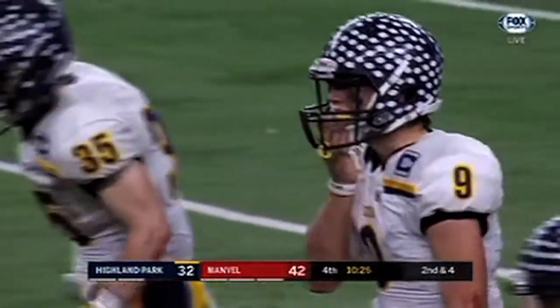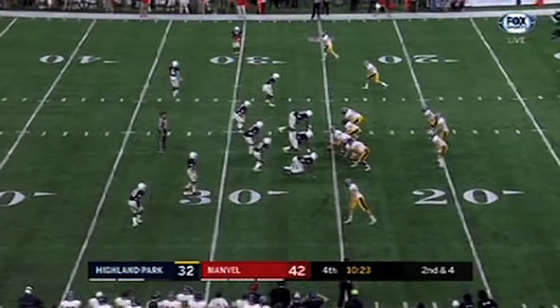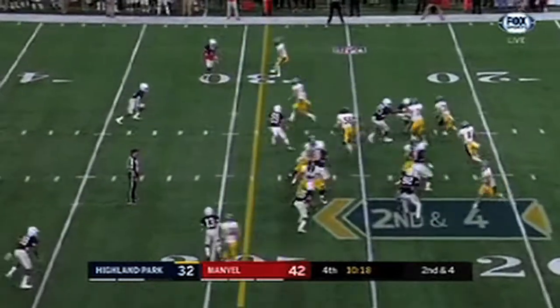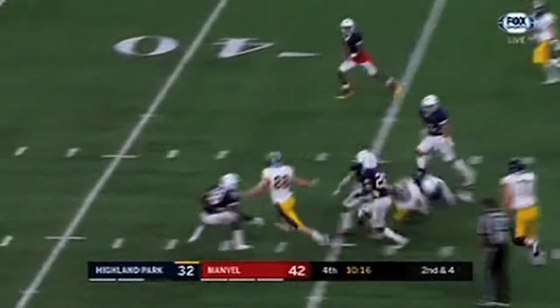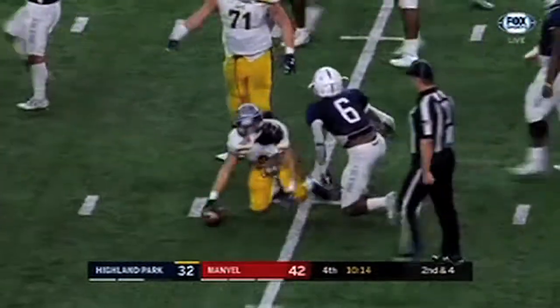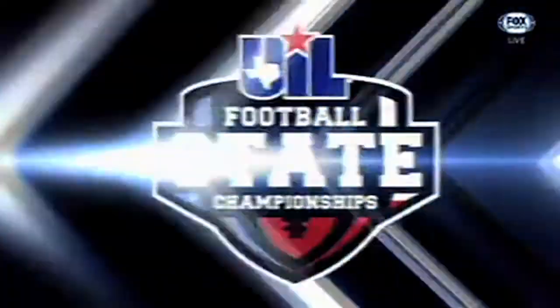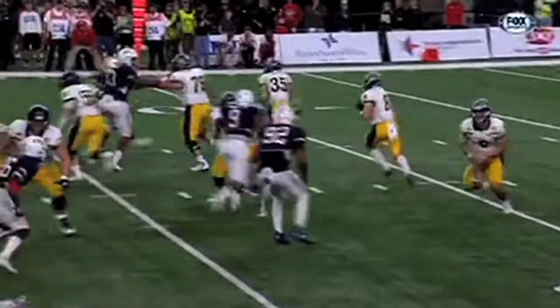Still plenty of time left in this, the way Highland Park's been able to move the football, but they will also have to figure out how to get stops on defense. First things first, down 10, and now up the middle. This is Connor Allen. And a first down for the Scots, brought down by Brian Johnson. Johnson, another one of those seniors headed for Texas A&M.